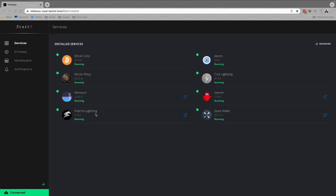Ride the Lightning allows you to send an on-chain transaction, open channels to other nodes, manage your fees. All that stuff is going to be done through Ride the Lightning. And then finally, we also added Spark Wallet. Now this I added because it's a very simplistic wallet implementation that interacts with your Core Lightning implementation there. So you can basically just have the send and receive functions on this. It cuts out all the noise of dealing directly with Ride the Lightning if you just want to do a basic transaction. So we don't need to do anything in Core Lightning right now.